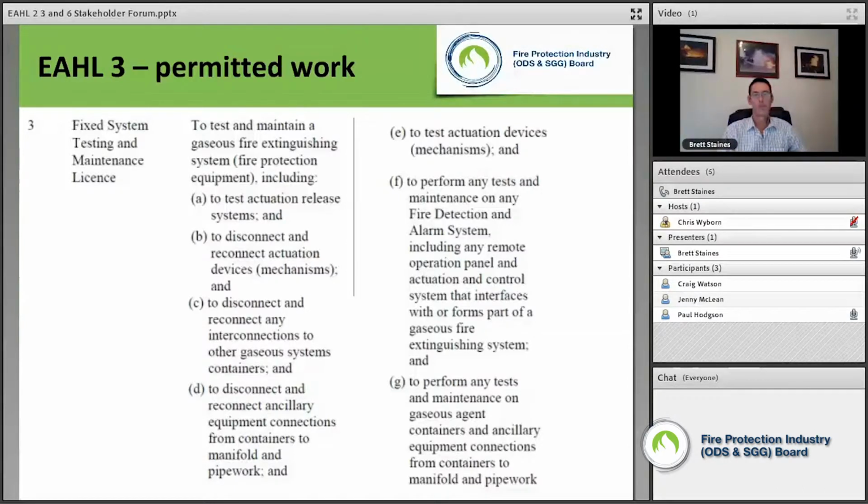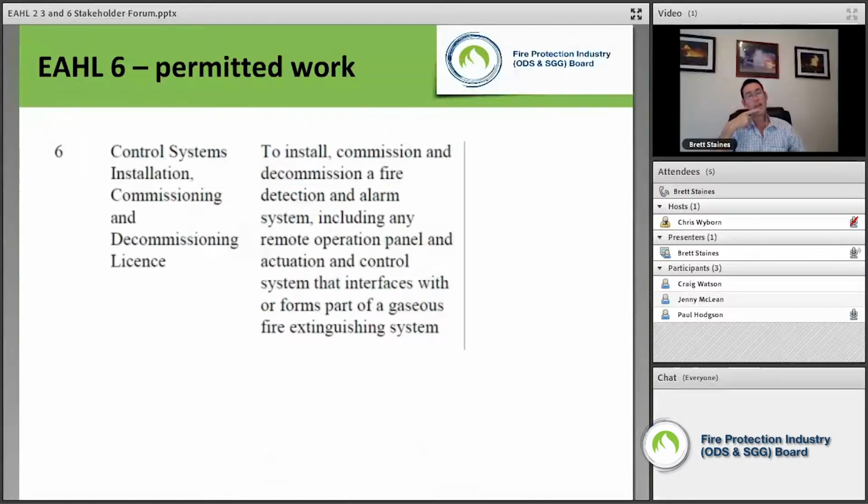Again, I'm not going to read through all the points on the slide there. These are just extracts out of the regulations themselves. And then EAHL6, that's the Control Systems Installation, Commissioning and Decommissioning Licence, quite a mouthful. This focuses totally on the electrical detection and control systems. So the system that operates the actuator, there's somebody that's working on those in terms of commissioning, setting up the system originally, or making any changes to the way the system operates in the fire and the suppression control panel. That person needs to have this license category 6.